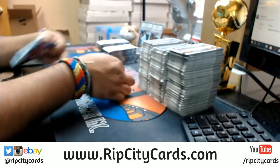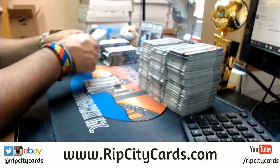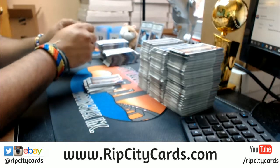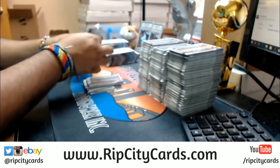What we're doing right now is an eBay break. This is Bowman Hobby number 7 for eBay. And if you went through our website, Joey, then you bought into Bowman Jumbo. The difference between Jumbo and Hobby is a massive difference.